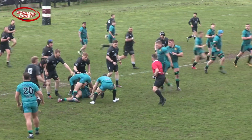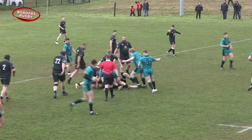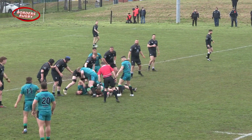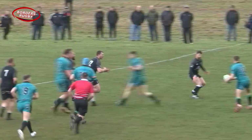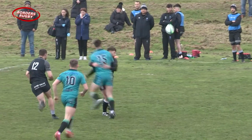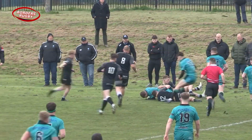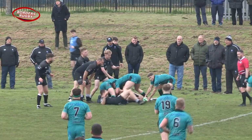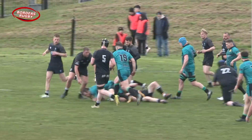That sparked the game into life, and Preston Lodge had a long period in the second half where they won the territory and possession battles, and they caused Berwick a lot of problems. The Berwick defence was pretty sound, but the more you throw at the opposition, the chances are the gaps will come. The impressive Gus Hillhouse enjoying some time with the ball here, and then veteran Blair Robertson showing he's still got plenty to offer the club with a penetrating burst through the heart of the defence.